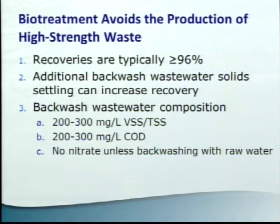What we found in terms of the quality of the backwash wastewater is, as we expected, it's mostly volatile suspended solids, or these cells that make up your biofilm. About 200 to 300 milligrams per liter is what we see on average in a composite sample of our backwash water, and that exerts a chemical oxygen demand of about 200 to 300 milligrams per liter. And that's important because, at least in Southern California, in some places you get charged to deliver a waste to your sewer based on volume, based on VSS, and based on COD.